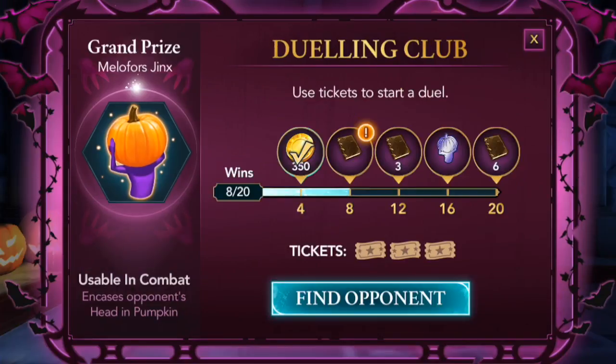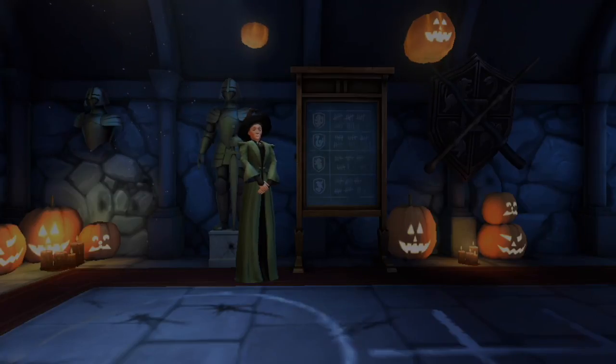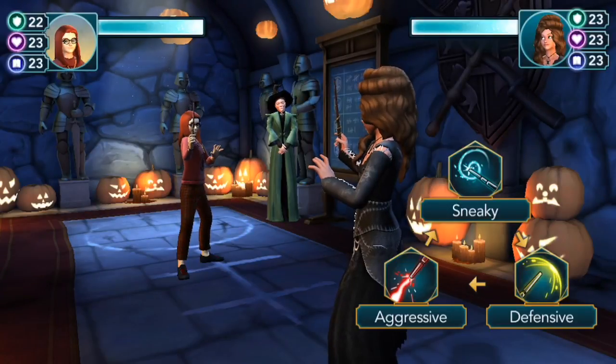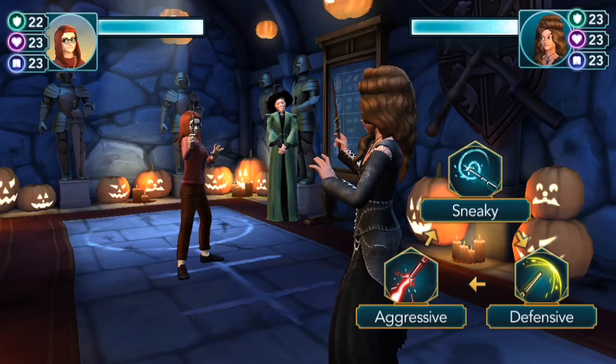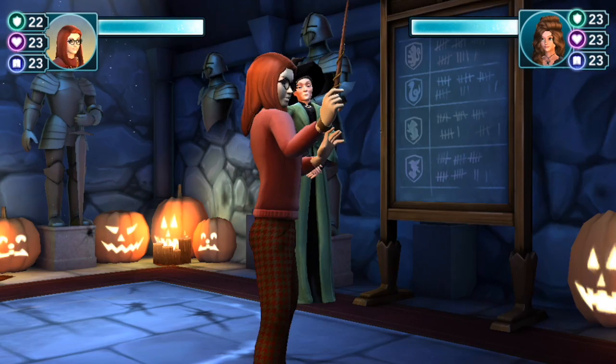Oh my gosh, I literally could do this all day long. This is so much fun, honestly. Dueling is like the best thing ever. I wish I had done the other dueling clubs before, but the events were so short, I missed half of them, and I was just like, I want to do my storyline. Emmy. Okay, so Emmy is next up, and she's actually a Gryffindor, so we'll see how she pans up against me. Ooh, she's going with defense first.